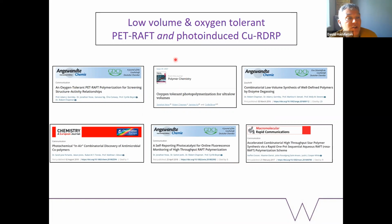And it wasn't just copper chemistry, so people were doing what you probably know as PET-RAFT, and certainly in Australia a lot of these papers were coming out, a lot of Australian influence. So you see Cyril Boyer, as you know, in Australia, is very active in that. So there's Cyril here, but also Justin Cooper-White with Julian Rosselgon was working on this, and then Robert Chapman when he started his work with Cyril Boyer, and then took that back with Molly Stevens. But all of the time, they're adding something, either something to absorb light, like a very highly absorbing organic molecule, or they're adding enzymes.